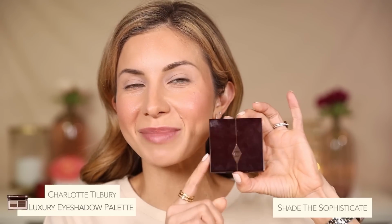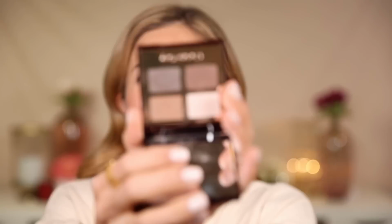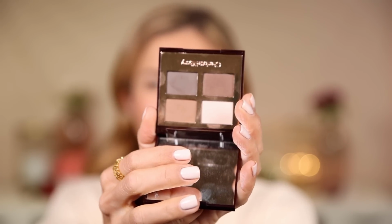Okay, so believe it or not, I chose to use the Sophisticate palette from Charlotte Tilbury for my holiday makeup look. And I say believe it or not because when you look at this palette, again, it looks pretty basic and boring, not like something you'd grab for a holiday party, but I did add some sparkle and some glam with a shadow topper that you'll see here in a second. So I grabbed this that day because I was kind of in a rush and I just didn't have time to think, but I knew that I could make something beautiful with this palette.